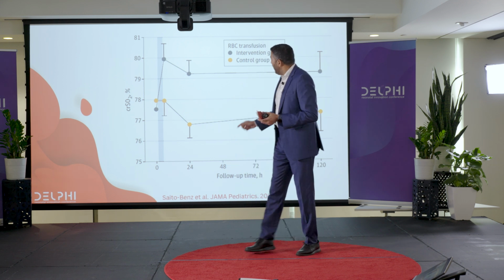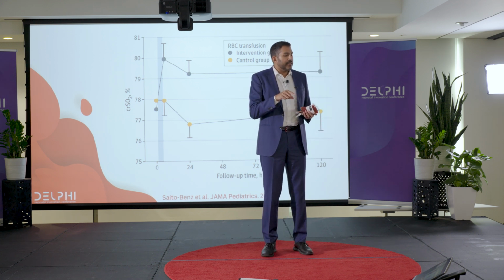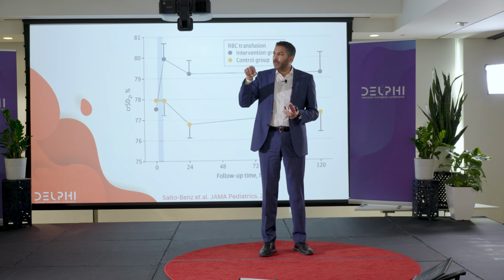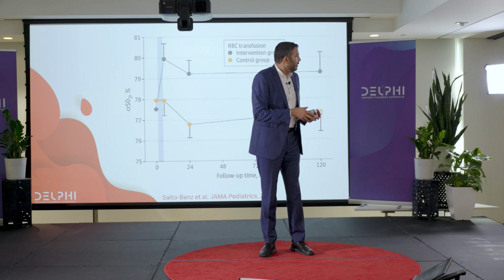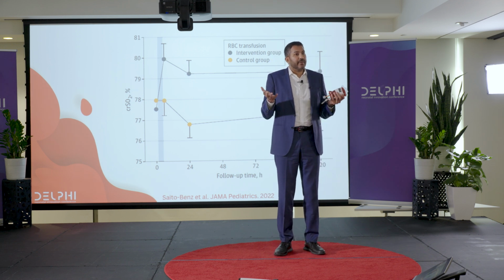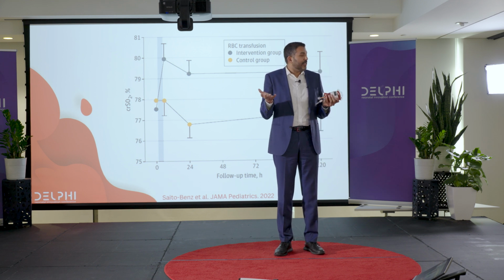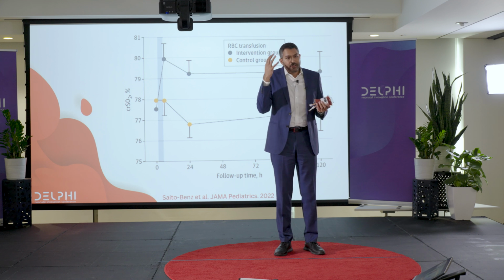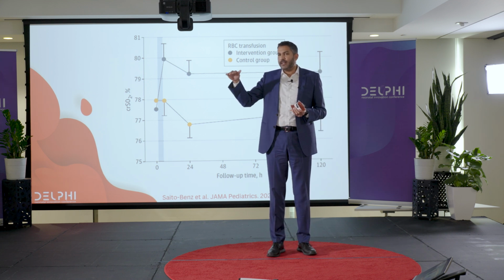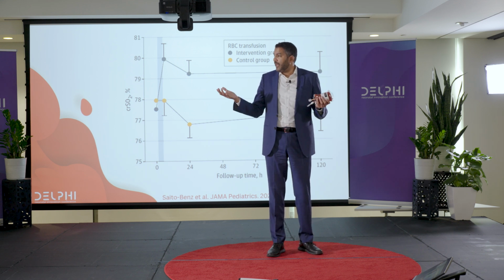So what they found is if you gave freshly irradiated blood, you actually had an improvement in cerebral oxygen saturation after transfusion. You had an increase from baseline, your oxygenation went up, and it stayed up for about 5 days. So those red cells you're transfusing presumably were carrying more oxygen and delivering to those tissues. And so you had this improvement in regional oxygen saturation, measured here cerebrally, and that stayed sustained because those red cells remained in circulation, presumably carrying oxygen to tissue.